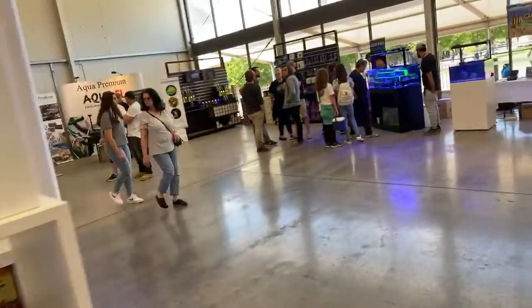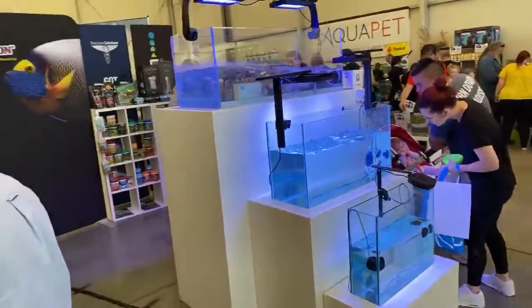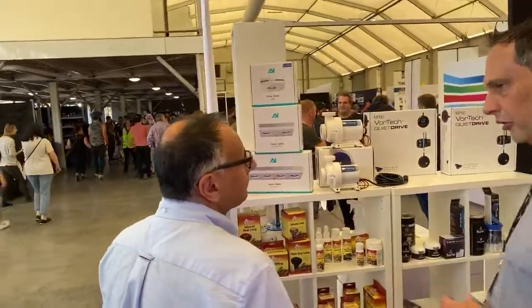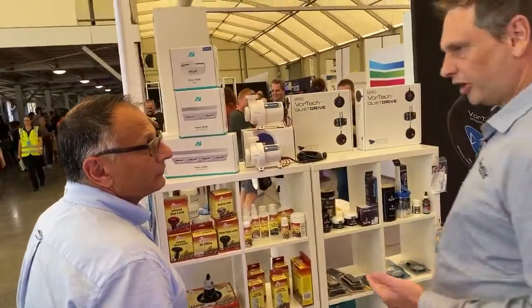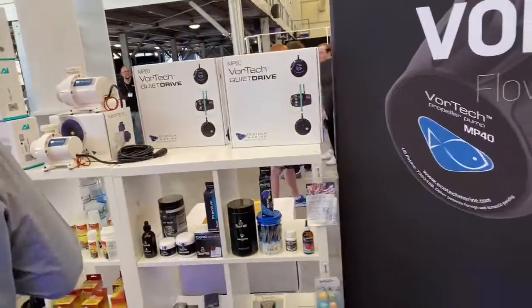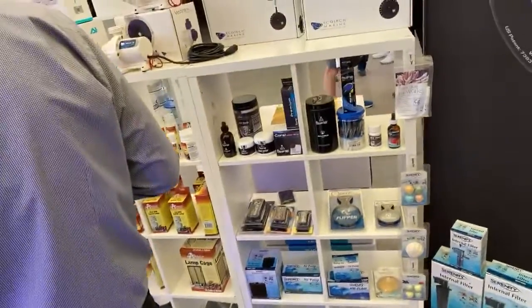I must come back around here because I nearly forgot these guys on the corner. We've got the guys here from Aqua Blue Distribution. They've got the brand new AI lights on range there. We've got the Vectra return pumps. We've got the Vortec 60s. I think they've got some 40s around here too. We've got some of the other items there around their reef roids. We've got their carbon and glues. Let's have a look, come over this way.